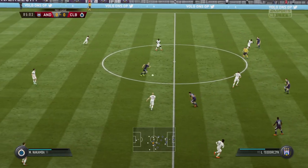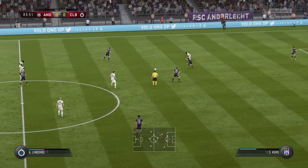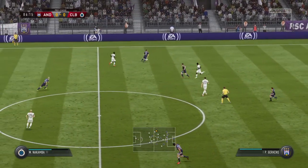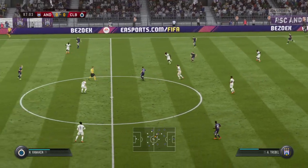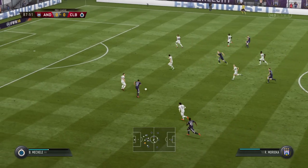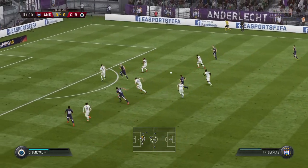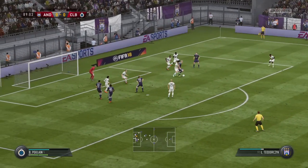Well, it's a game that's going to go right to the wire here. It's level with 5 minutes left. Able to cut that out with some sharp movement. Coming on strong and looking to play their way through now. And there's the cutback.